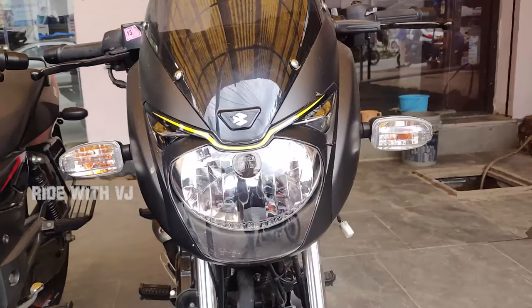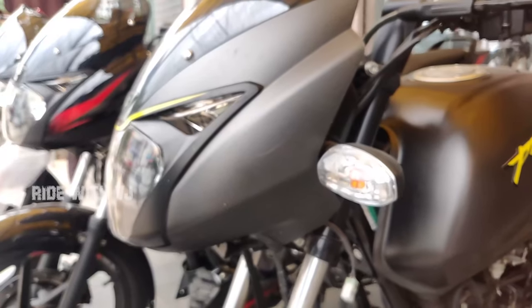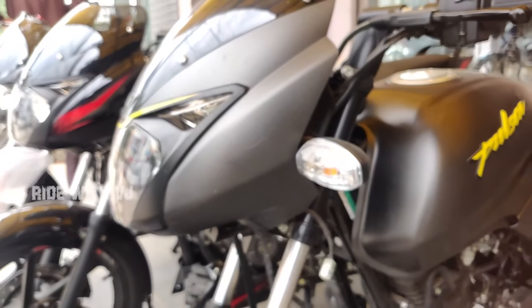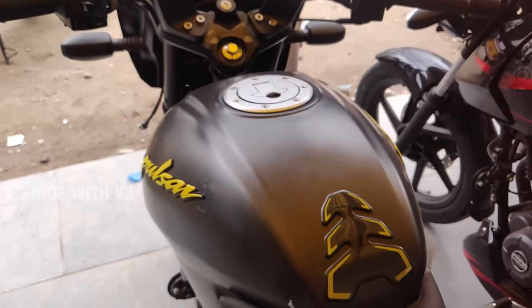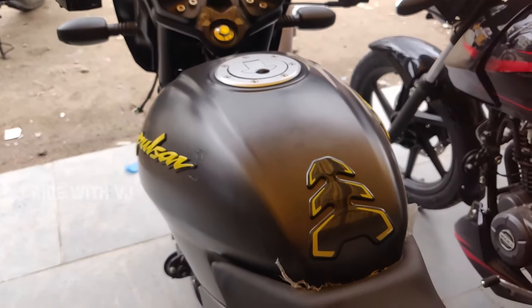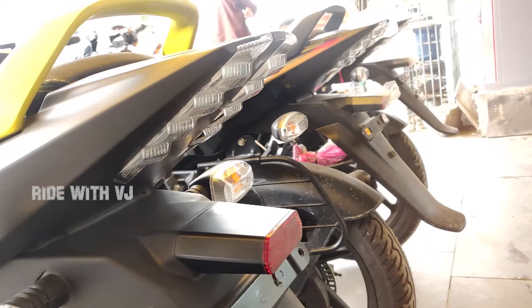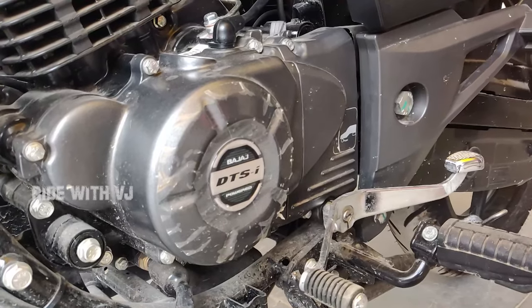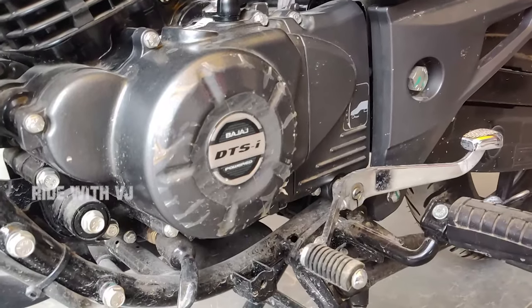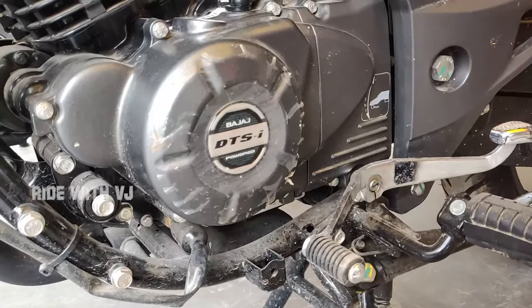Bajaj has styled the Pulsar 125 Neon on the lines of one of its highest selling models, the Pulsar 150. The motorcycle sports a single piece seat along with a sharp tail line section that houses its unique split tail lamp setup. Talking about the power figures, this motorcycle is powered by a 124cc single cylinder air-cooled carburetor engine that produces 13 bhp and 11 Nm torque.